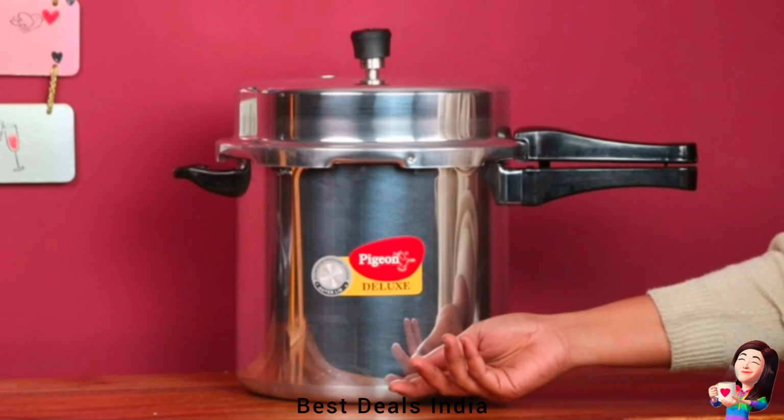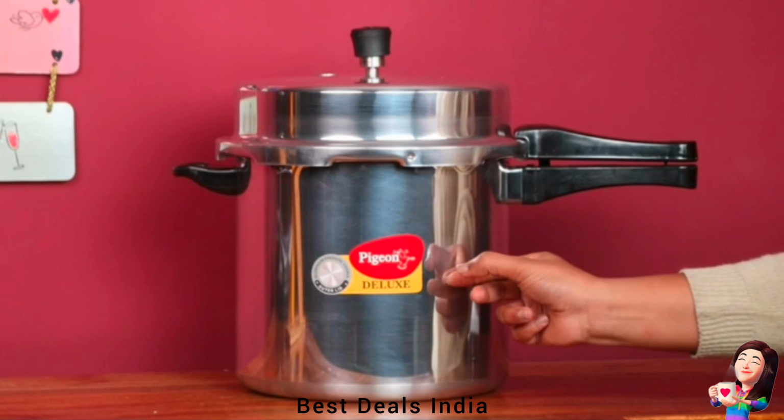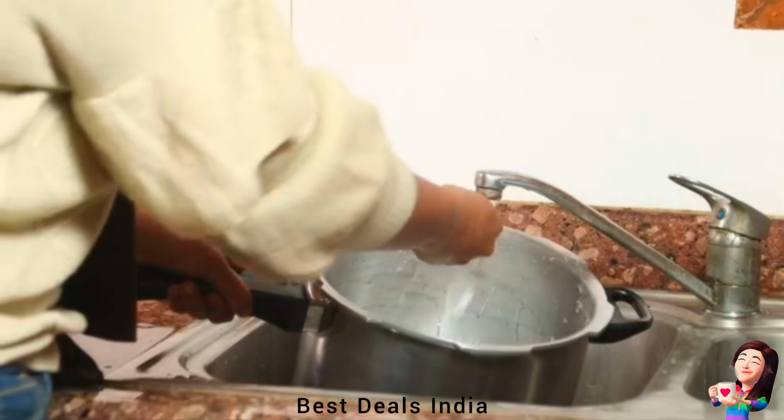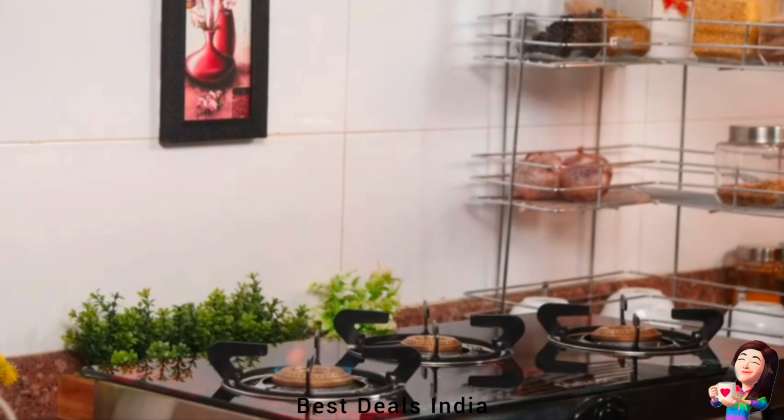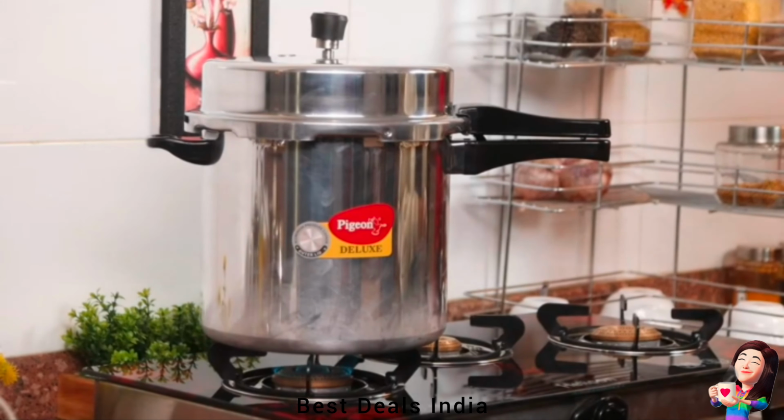9. Pressure cooker. Gaskets are made from superior quality, food-grade nitrile rubber, it's having anti-deflecting bottom also strong and sturdy body. Product link is given in the 9th link.